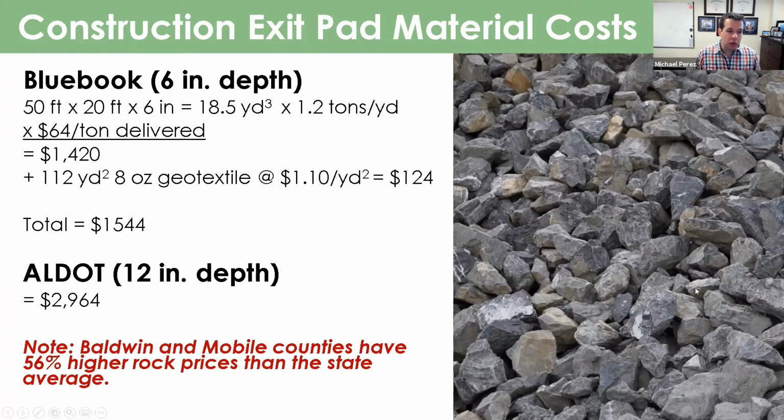But if you were to construct your exit pad based on the Blue Book guidance, you're looking at about 1.2 tons per yard, about 18 and a half yards, or 64 tons total. At $64 a ton delivered, we get about $1,500 just in rock. And then you can add another $125 or so for the geotextile underlay. If you're going with double the depth, the DOT 12 inches, you're doubling your price, almost $3,000 for a 50 foot long, 20 foot wide construction exit pad.